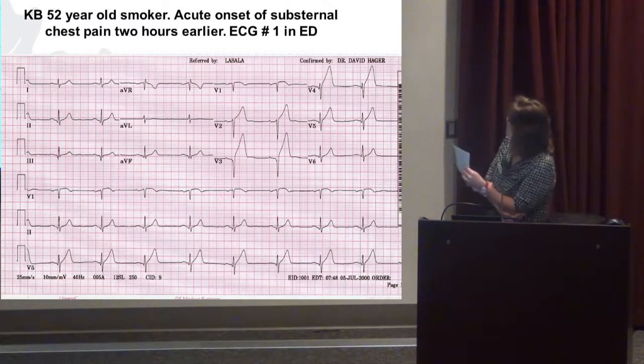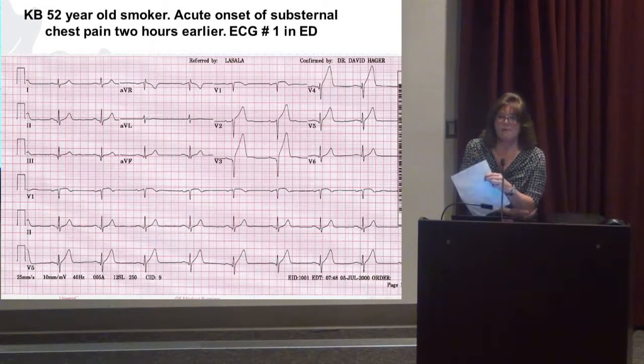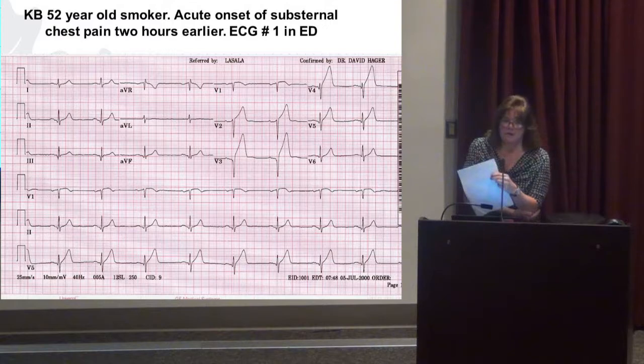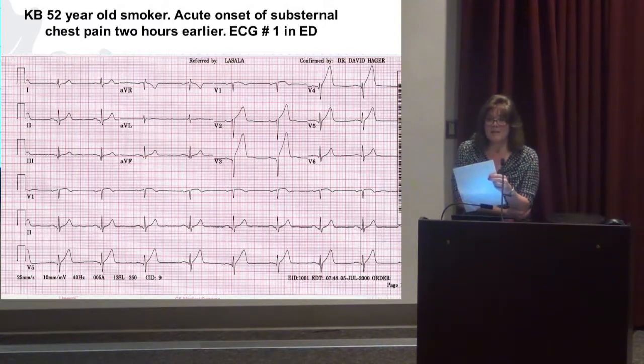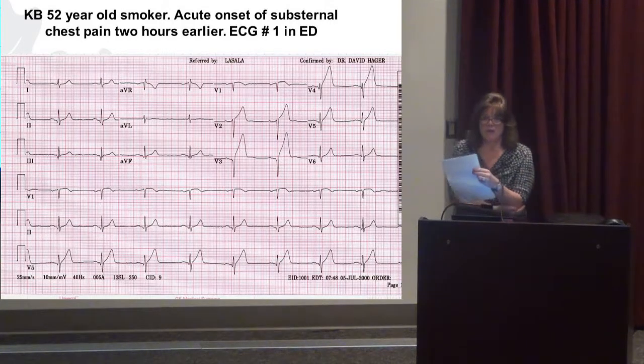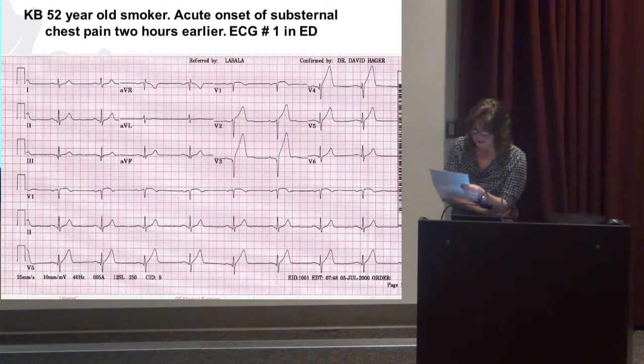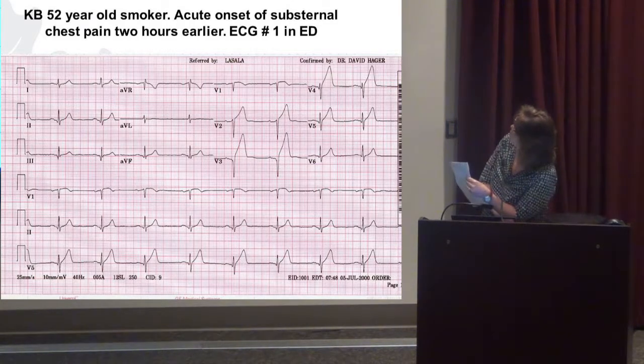They're inverted or they're elevated, right? They're peaked. What causes peak T waves? Hyperkalemia. And so you can get hyperkalemia when the potassium's leaking out of their damaged cells. This guy's leading into having something going on here. Okay, he's got peak T waves probably from some hyperkalemia.